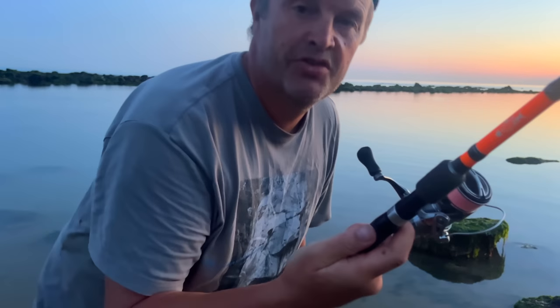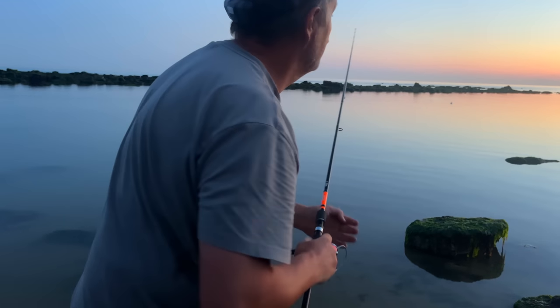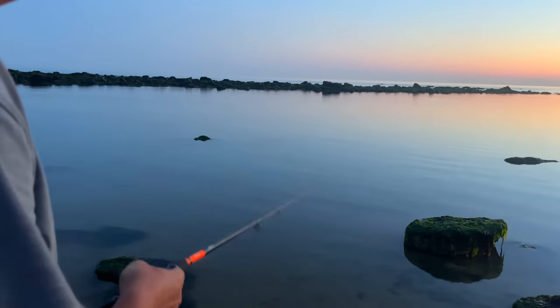So this drift can flick out the smaller lures, although those paddle tails are really good from Savage Gear as casters. And as for the action, sort of slow.